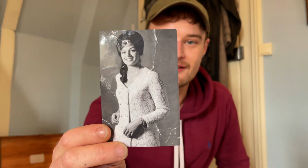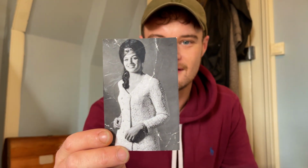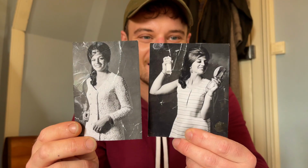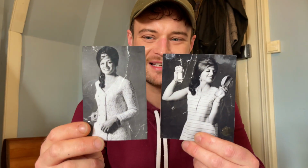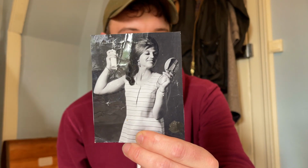This is my glamorous half Spanish grandmother, Rita. Look at her in the 1970s, I think, maybe the late 60s or the early 70s. There's another one of her there. They used to do a bit of modelling for magazines and things. You can see she's a very glamorous lady. Must be where I get my looks from. I'm joking.